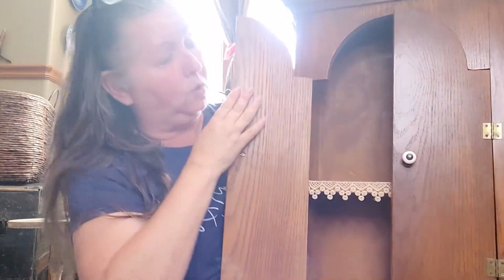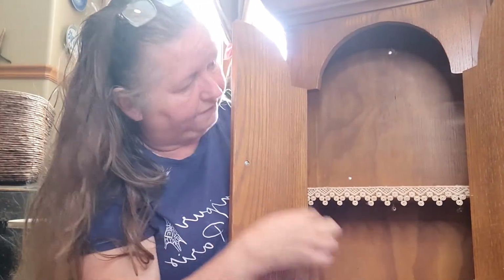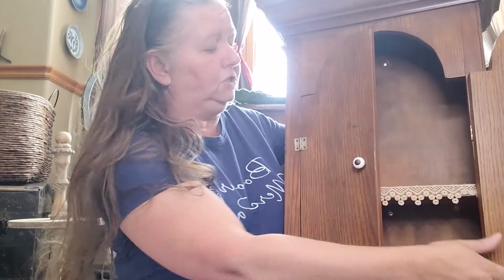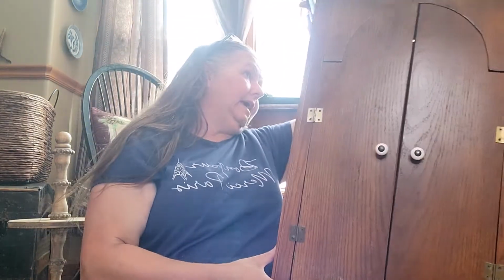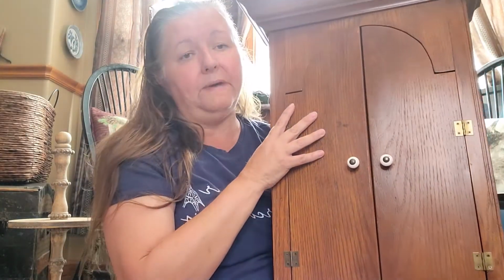Okay, it is so heavy. It is unbelievable. It has two cute little shelves in it, and it is heavy for $2. I am going to give it a coat of cleaner with wax, and I am going to sell this as is. They made a hole in the back to hang it on the wall.